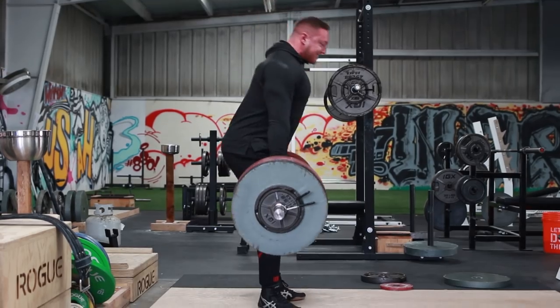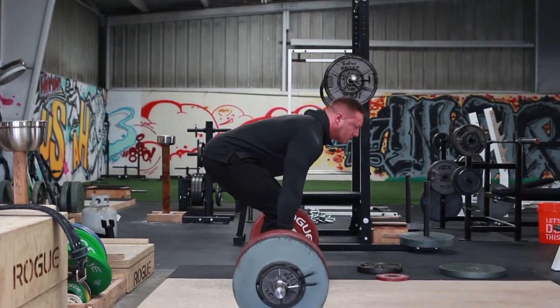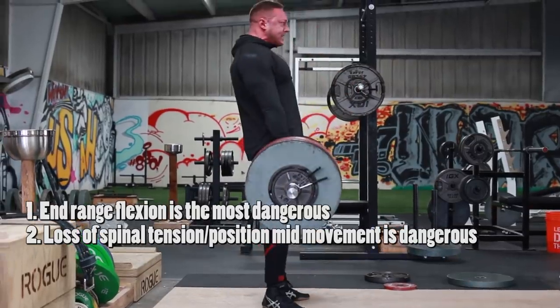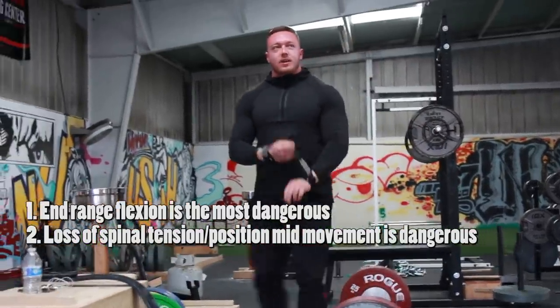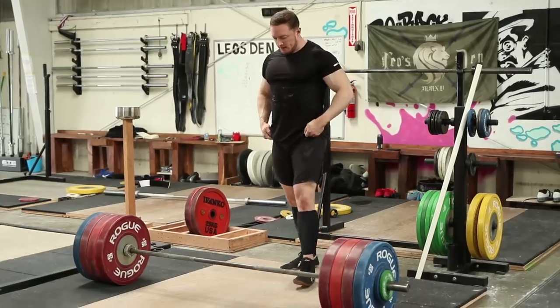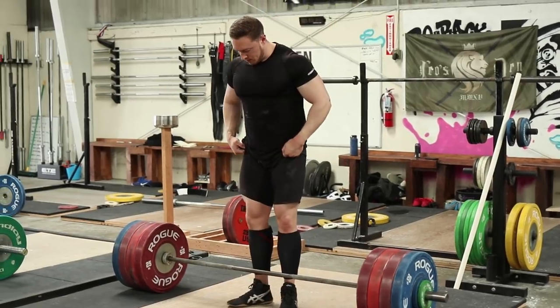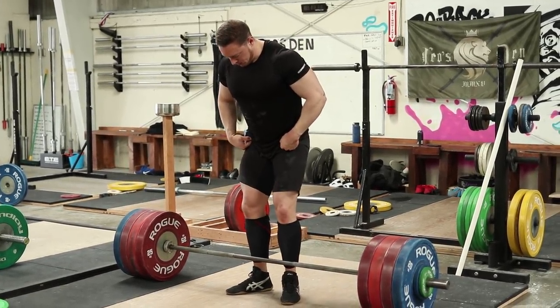End range flexion is really dangerous, and also flexion that increases during the lift. That means the muscle bellies are losing tension, and a lot of the time that tension is going to go to the joints and they're going to sprain. That actually ended up happening to me, and I have a clip in here somewhere where I'm going to show that. But whenever we lose that tension mid-lift, that's a huge risk factor for you getting injured.